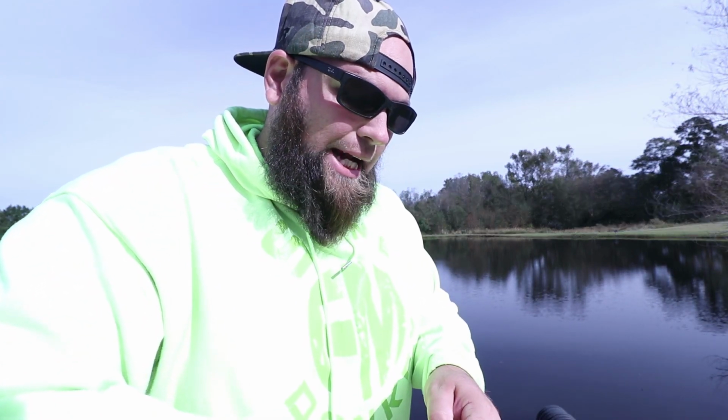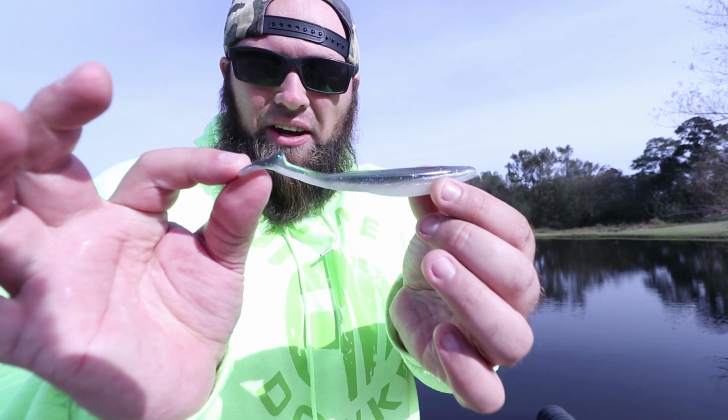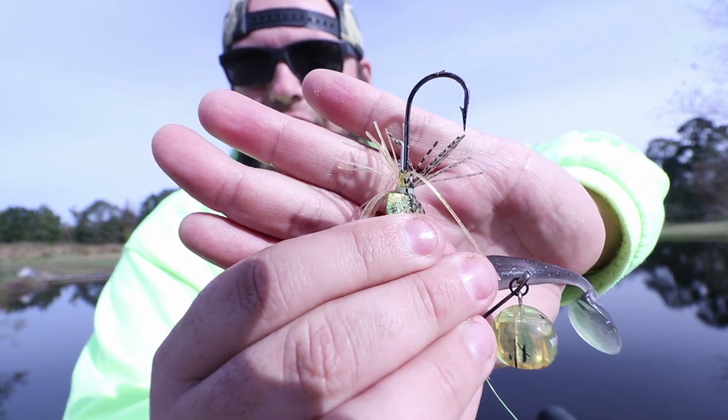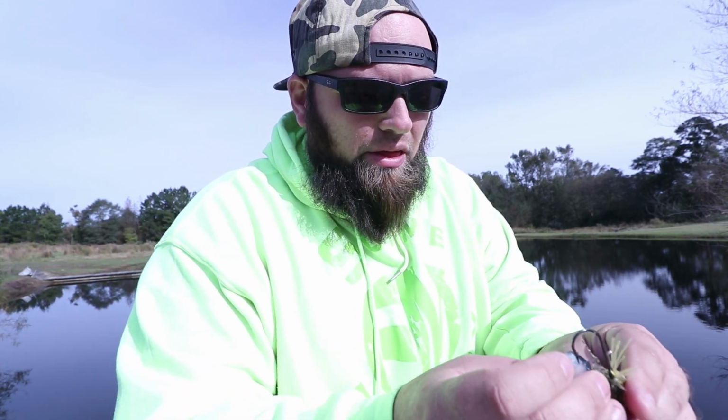But we shall try to give it a little bit more action. I have a small smoking shad swimming super fluke with paddle tail, and we'll see how it does. Bite the end off. It has a really cool bait keep on the end too, so that's pretty cool. So we're gonna thread that on.